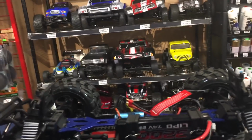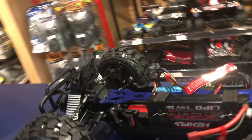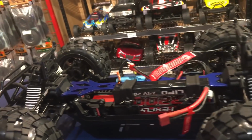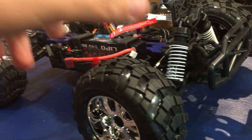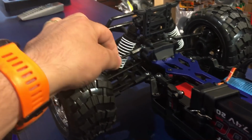The only other kind of oddball thing is body fit. These bodies are a little longer than what you're going to find on a Stampede, and they're fairly narrow. So Stampede bodies do fit, albeit the wheel wells are usually a little bit off. But you can either extend the body post a little bit, you can get some wheel winders, change your wheels. You have lots and lots of options. I know I didn't mention it before, but they have 12mm hexes, which are standard wheel hexes. They have really excellent adjustable turnbuckles for your upper arms.